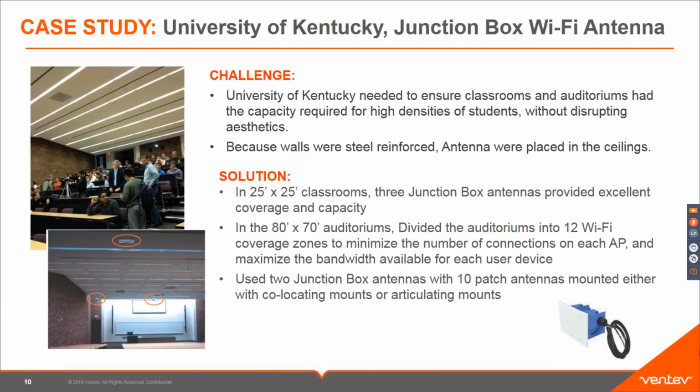They also used a variety of solutions in there. In the ceilings, we're doing a case study on the Junctionbox, but they also used 10 patch antennas mounted on the side of the walls with co-location mounts. These co-location mounts are featured on our website, and it's a very common solution that we sell. But for the purpose of this case study, the Junctionbox is a highlight, and I think it solves a great problem with aesthetics while still providing high density coverage.